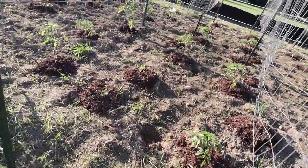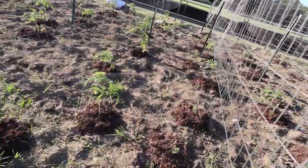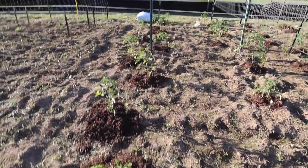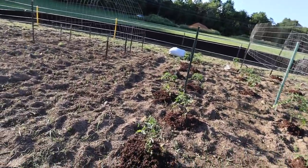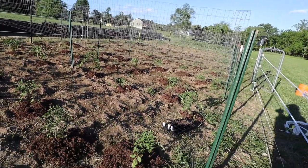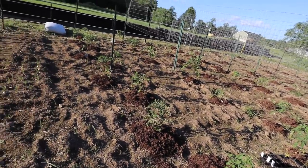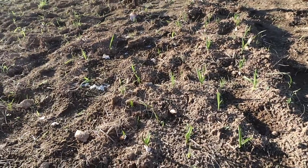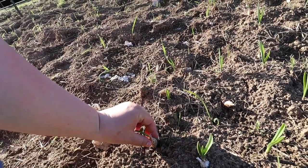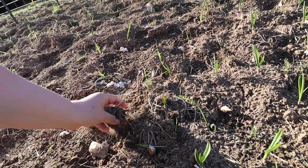All right, so the rest of our tomato plants. This one still needs the fencing, but you can see them all over there. All the little tomato plants. This garlic isn't supposed to be uncovered. I'm not sure why it's out like that, but I'm gonna try to cover it up a little bit.